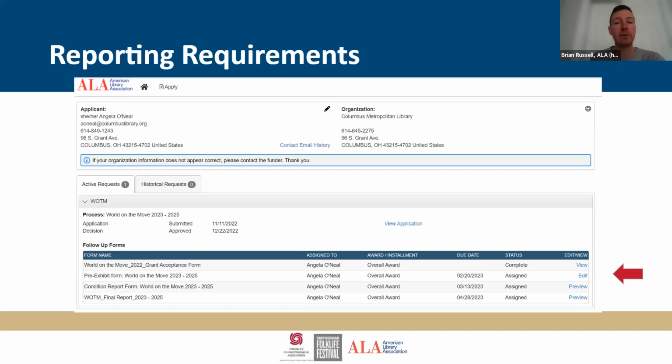Kind of simultaneously with this, Em will be setting up a call with you as the host and the ALA and AAA teams, as well as the project director from the previous host site. And the aim of these calls is to go over all of these logistics like we're talking about right now, but so that they're fresh in your mind right before you host.